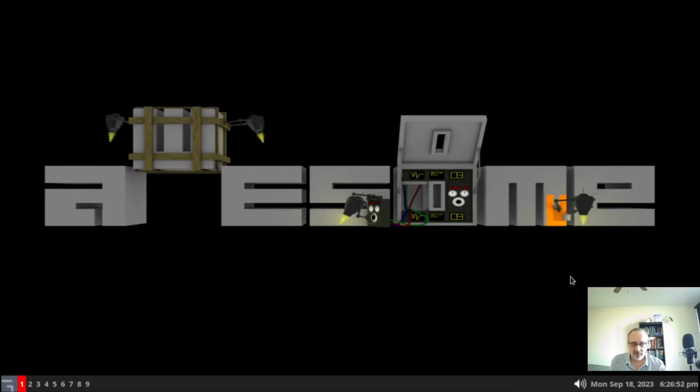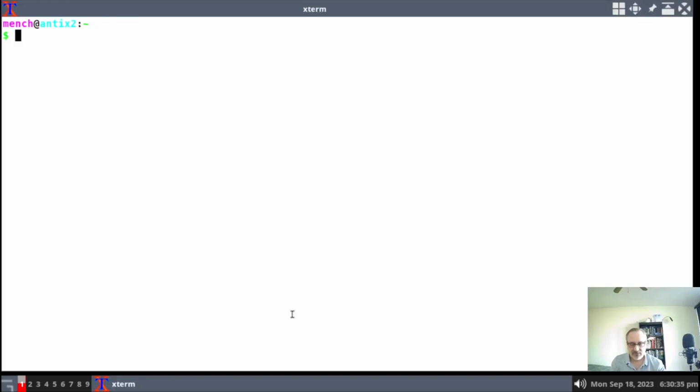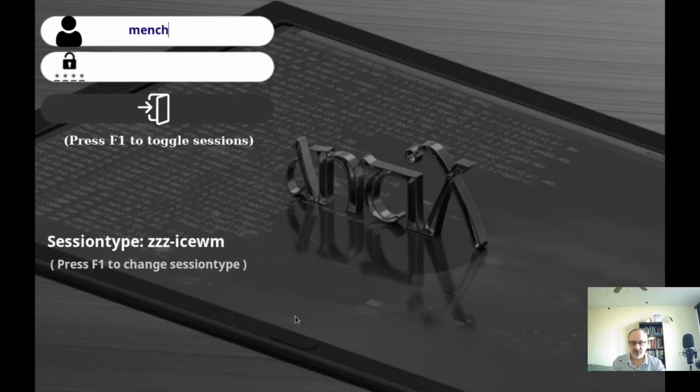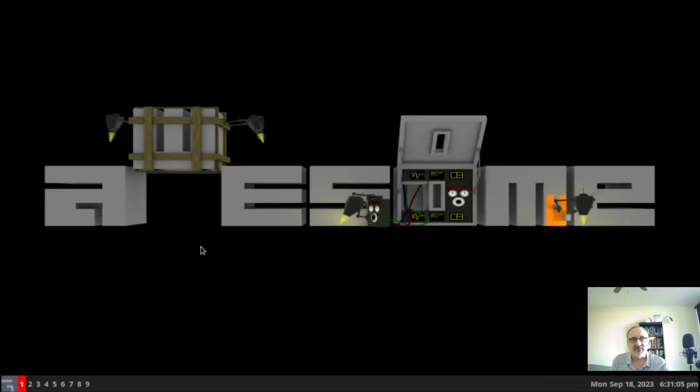And then let's open up my Xterm. So what I'm going to do is, let's go into Xterm. Let's type in vim .Xresources. And I'm going to change this from false to true. I'm going to save the file, close it. I'm going to log out, and I'm going to put my password in, and let's see if it fixed it.